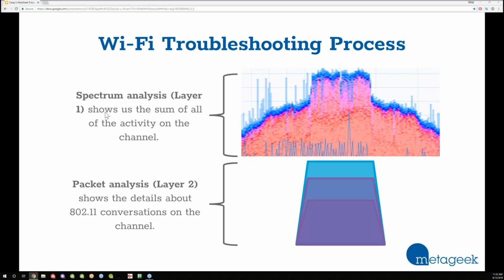With spectrum analysis, we see the sum of all the activity, we see all the congestion and things like that and non-Wi-Fi interference. But with packet analysis, we can actually see details about the 802.11 conversations unfolding on a channel.